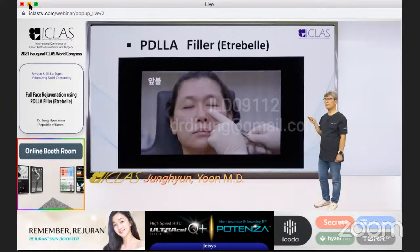I also use it for hollow cheek and subzygomatic depression. For hollow cheek and subzygomatic depression, the injection layer is the subcutaneous layer. The subzygomatic area is a very vascular area. So dissecting with a cannula and then injecting the PDLA filler is safer.